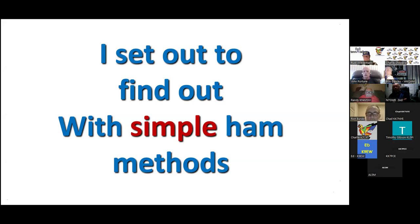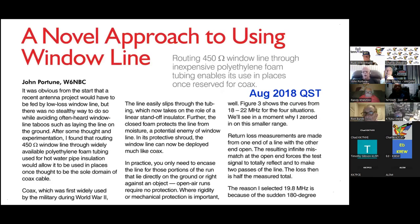I wanted to know because I kept hearing these prohibitions for ladder line, that you got to use it in the open, you got to have it on big standoffs or it just won't work right. I wanted to find out, is that really true? And it isn't really true. In fact, I wrote an article back in August of 2018 in QST, which you can get a copy of just by going to the ARRL archive, and you'll get all of this information that I'm giving you here in this presentation. It was published back then, but I thought it was a good enough presentation that it's worth repeating. So that's where you can get it, August 2018 in QST.